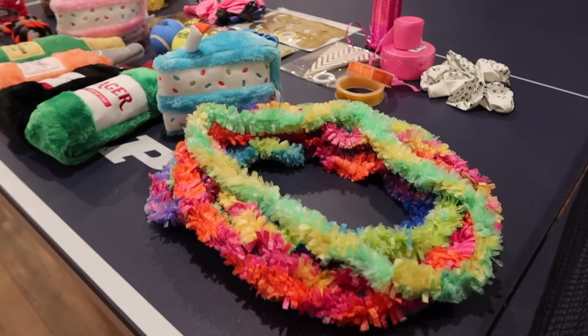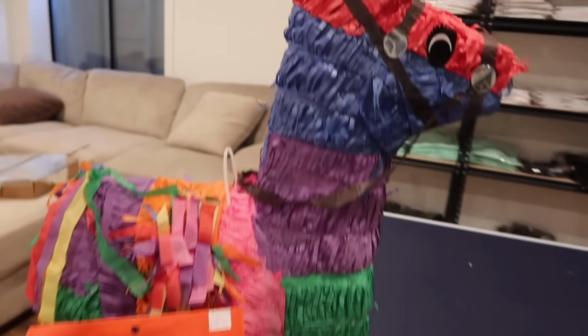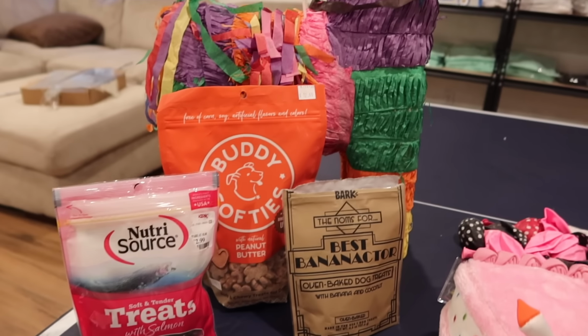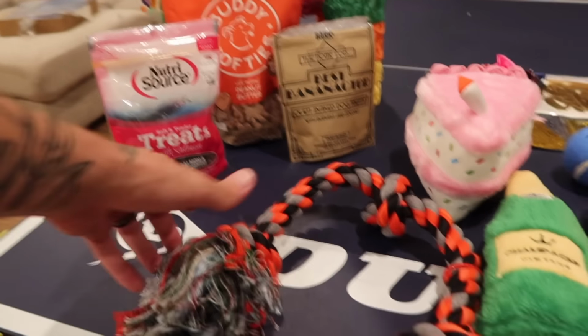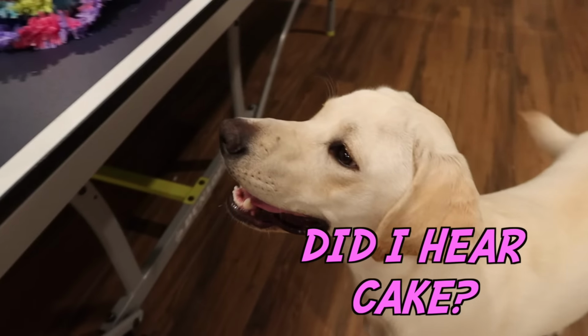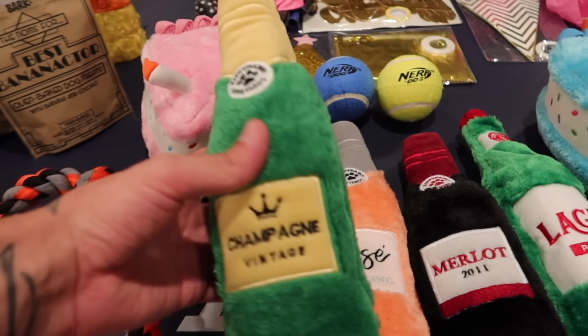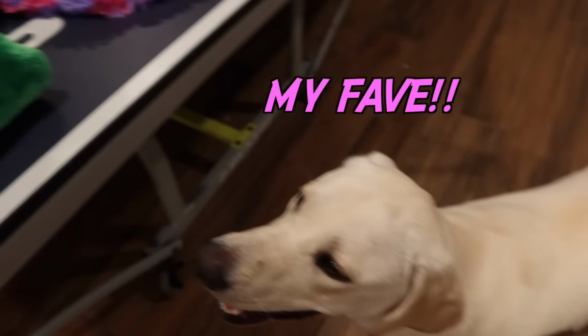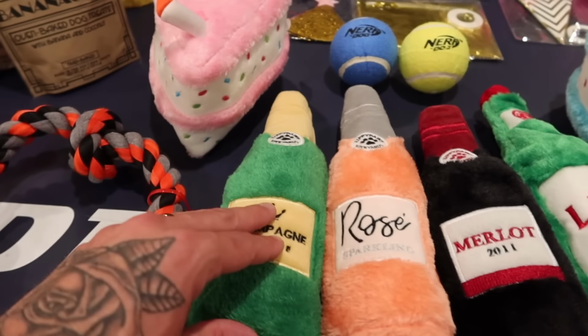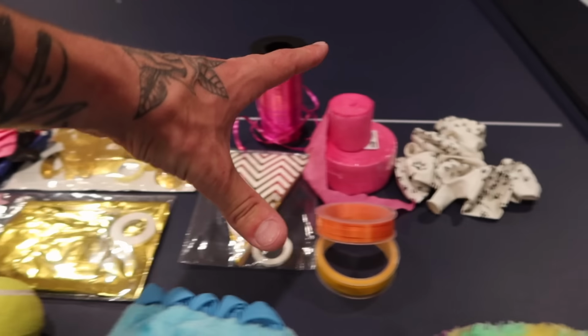So here are some of our props and supplies for our birthday party. We have one giant pinata. We have a whole bunch of treats I'm gonna stuff inside of it. We've got a big old thing for tug of war. We have some cake toys. We have Lucy looking her cutest. She cannot wait. She's so excited. And then we also have some of these beautiful, cute little dog toys that are kind of champagne bottles and rosé and whatnot. So we have some of these for the dogs, Nerf balls, and some other decorations for their parties.